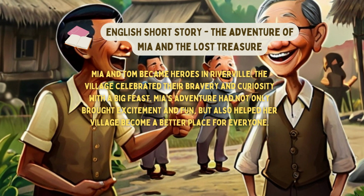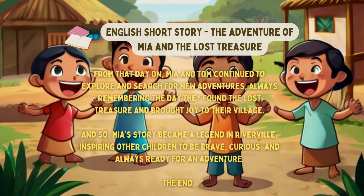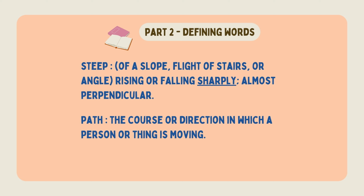Mia's adventure had not only brought excitement and fun, but also helped her village become a better place for everyone. From that day on, Mia and Tom continued to explore and search for new adventures, always remembering the day they found the lost treasure and brought joy to their village. And so, Mia's story became a legend in Riverville, inspiring other children to be brave, curious, and always ready for an adventure. That brings us to the end of our story.